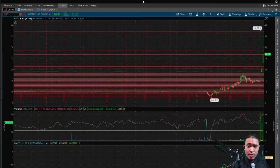Definitely worth a shot. So I would support going short at 26.80. And I would say cover at 17.25. And that should be an easy 35% downside gain here. Probably going to go even lower than that. But I think 17.25 is a good time to cover.